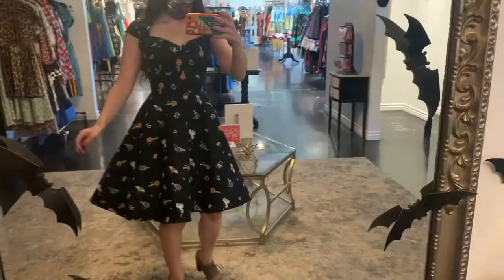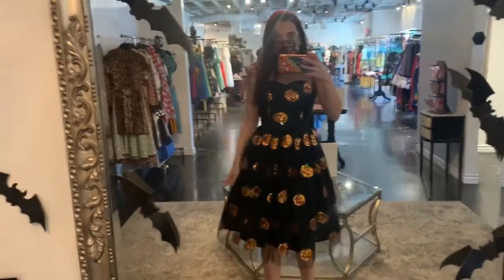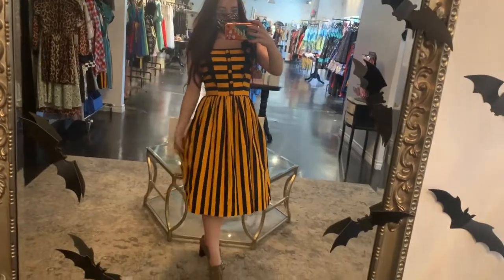Okay, so for the unique vintage. Now, I was really stuck between a couple of things. I really loved that Hell Bunny dress with all the little Halloween items on it. I thought that was so cute. But when I was looking at the videos that I was taking on my phone, I didn't think that it really popped on camera very well. The ones that I did feel like popped on camera were the tulle dress with the sequin pumpkins, and then also the very orange and black striped one, which I didn't like at first. I put it on and I was like, this is really cute, but it wasn't like, oh my god, I need this. But seeing it on the camera, I felt that it actually did look really good.